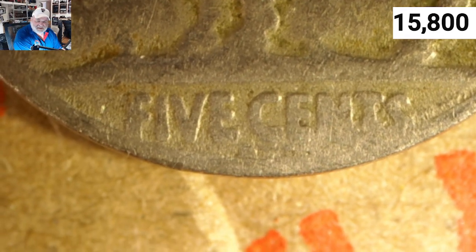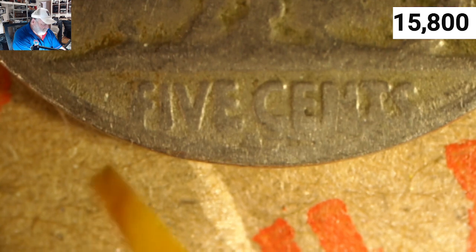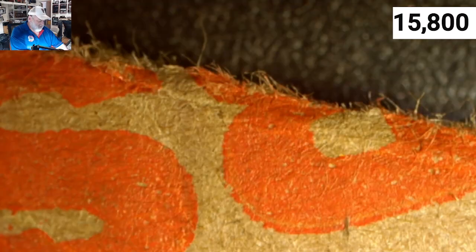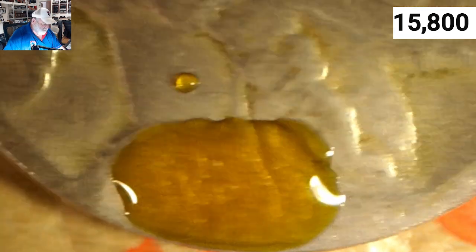It is an S. You see that? We've got a very clear S mint mark right there. That does not need to be nickedated. Can we get the obverse any better than we have gotten it? I don't know. We know it's a 25 S. Can we make it better or will we make it worse? Well, let's find out. Science, in the name of science.